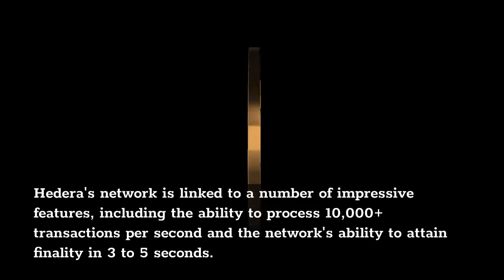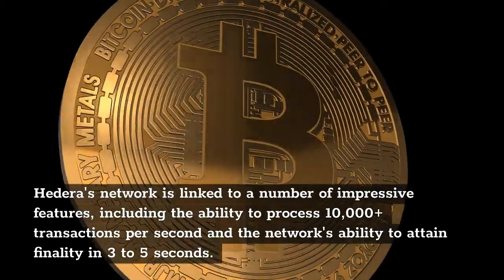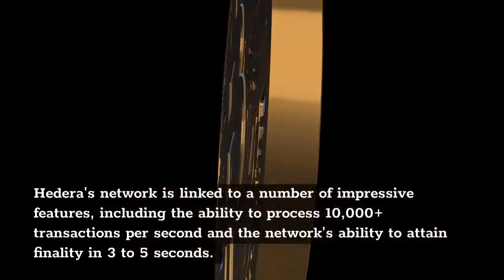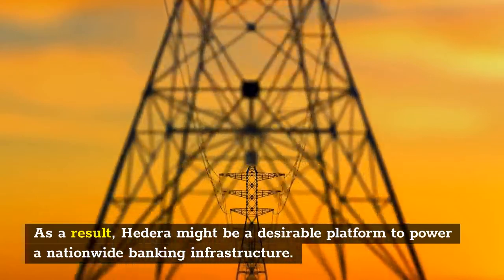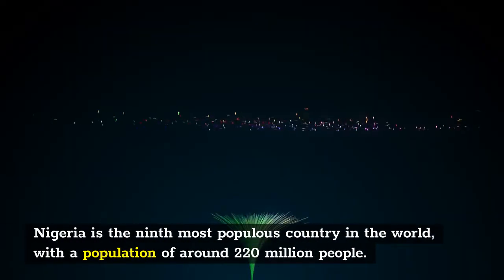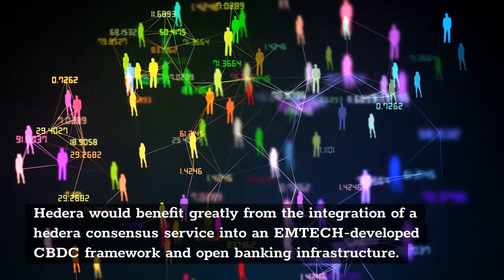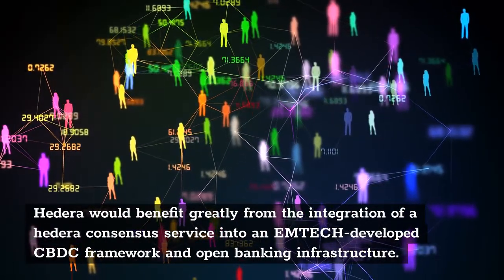Hedera's network is linked to a number of impressive features, including the ability to process 10,000-plus transactions per second and the network's ability to attain finality in 3 to 5 seconds. As a result, Hedera might be a desirable platform to power a nationwide banking infrastructure. Nigeria is the 9th most populous country in the world, with a population of around 220 million people. Hedera would benefit greatly from the integration of a Hedera consensus service into an MTech-developed CBDC framework and open banking infrastructure.